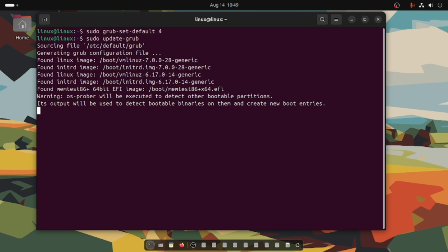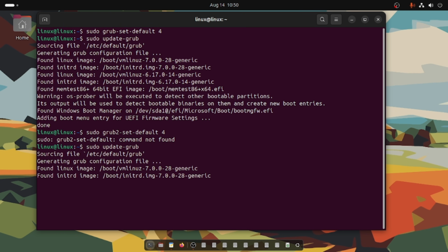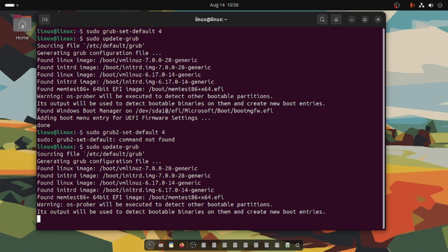If you find a command not found error, type this instead: sudo grub2-set-default 4. Hit enter, and then sudo update-grub. That's it. Two different ways, same result.